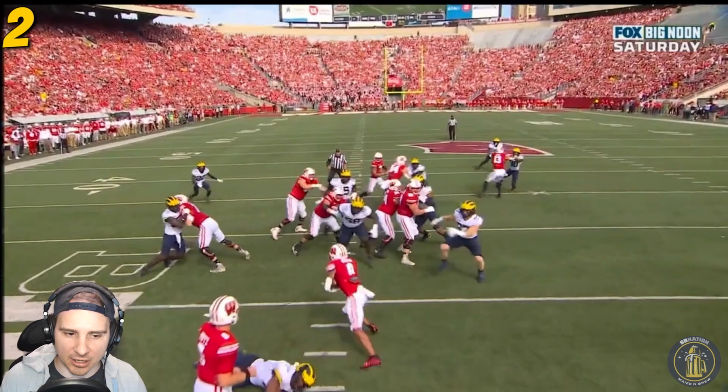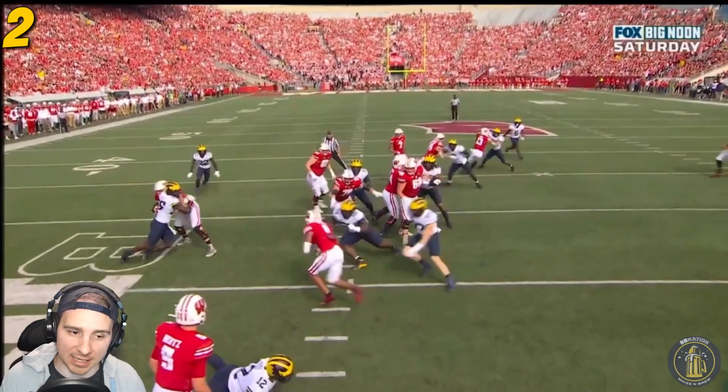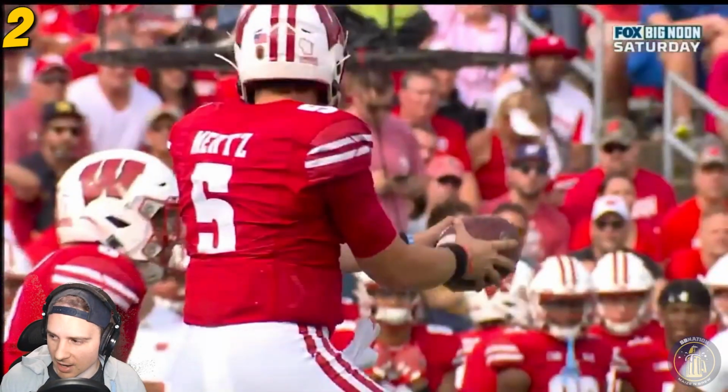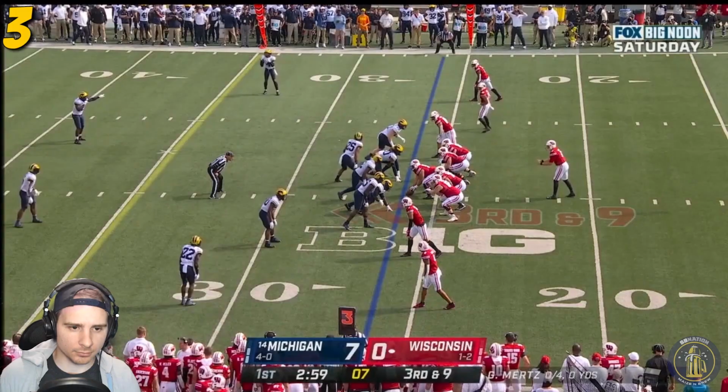They left Hutchinson unblocked because you can see this is the hole that the running back's supposed to go through. So he should be well past this at this point. So Hutchinson shouldn't be a factor because he's left unblocked by play design. He's able to get in as an assisted tackle here. So just incredible job from Josh Ross all around. Down in 9.